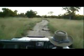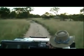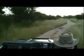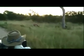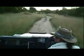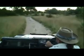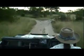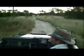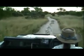Wow, we've got a bit of light. Hello, Impala. Kudu as well. See, everything's out. Life is back to normal. Probably because they were all tucked in this morning because it was so cold for the first time. Making hay while the sun shines.